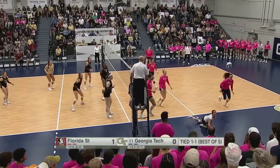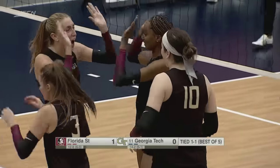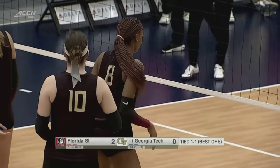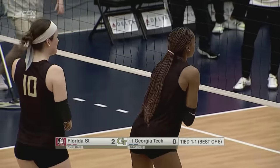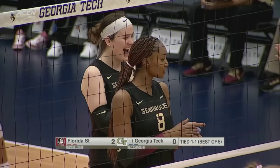Boy, Florida State has just put up a wall. 2-0 Seminoles. You are right, owning the block. You had seven blocks coming into the third set, and that was two shutdowns, one finally coming up with the block.